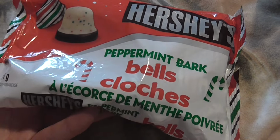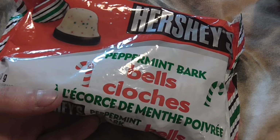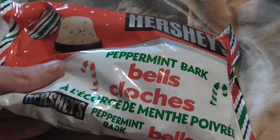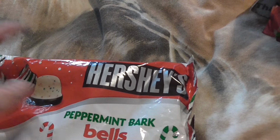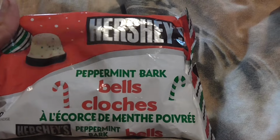Okay, and there's some more candy. It's Hershey's peppermint bark bells and... no, not cloves. Okay, I can't pronounce that. But I love peppermint, so I bet these are really good. And I never tried Hershey's actually. Or have I? No, I don't know. I don't remember. But we don't have them here, so can't wait to try those.